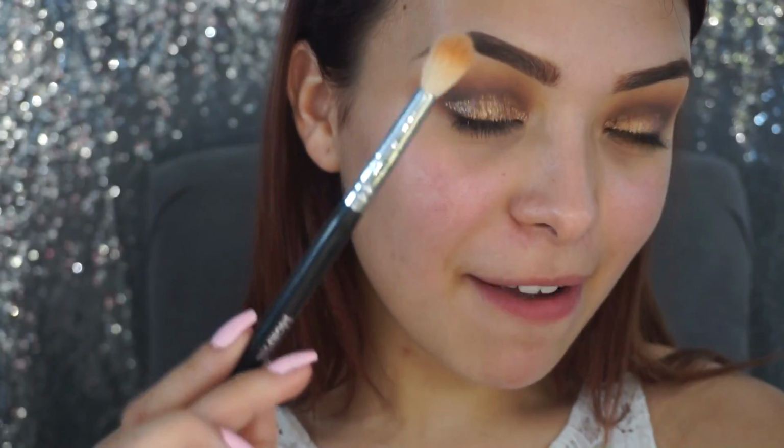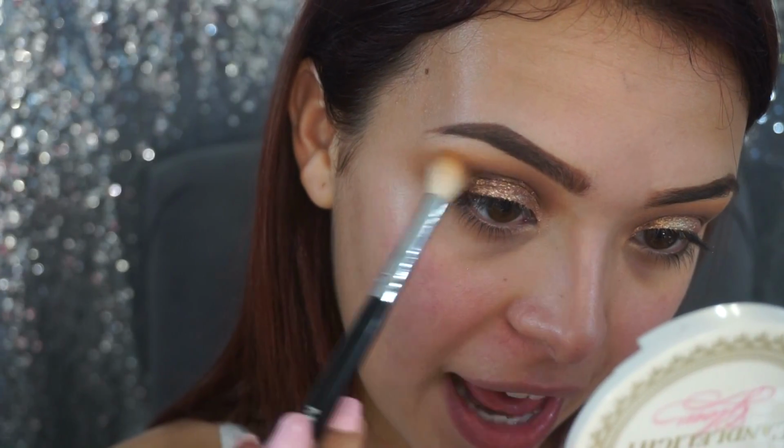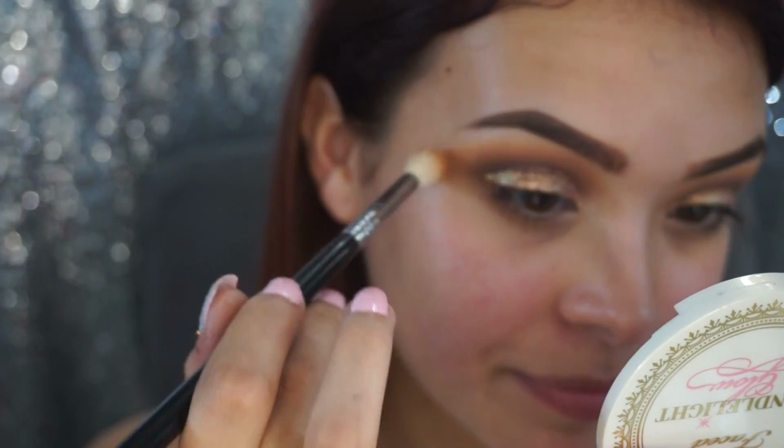So taking my big fluffy brush for Morphe and taking those two orange shades I used as a transition shade, I'm gonna put that right above all that just so I cannot lose that orange, and just blend everything together.